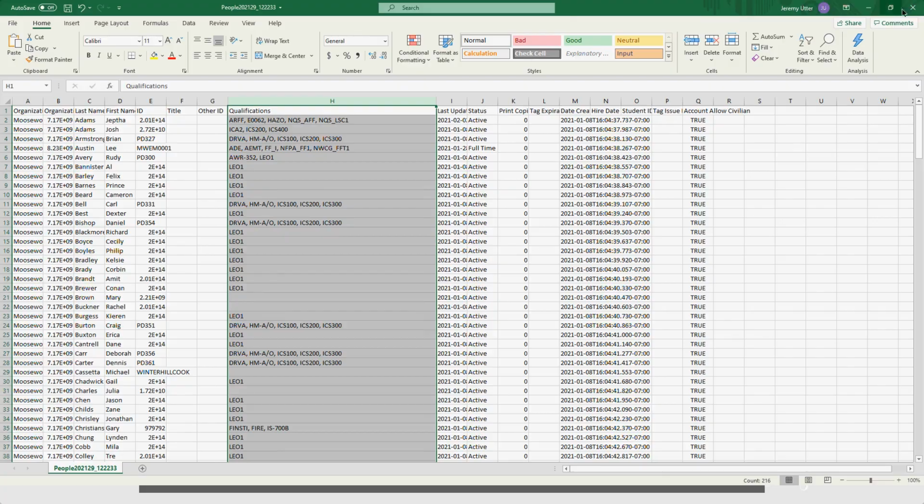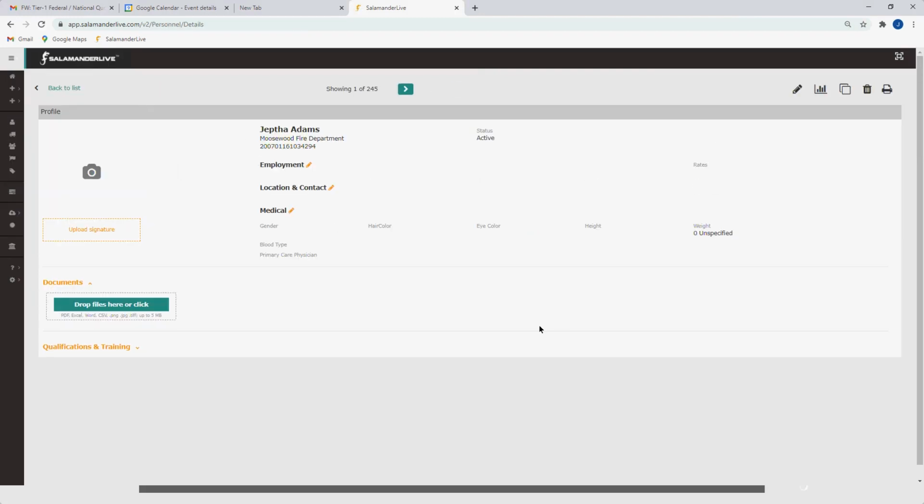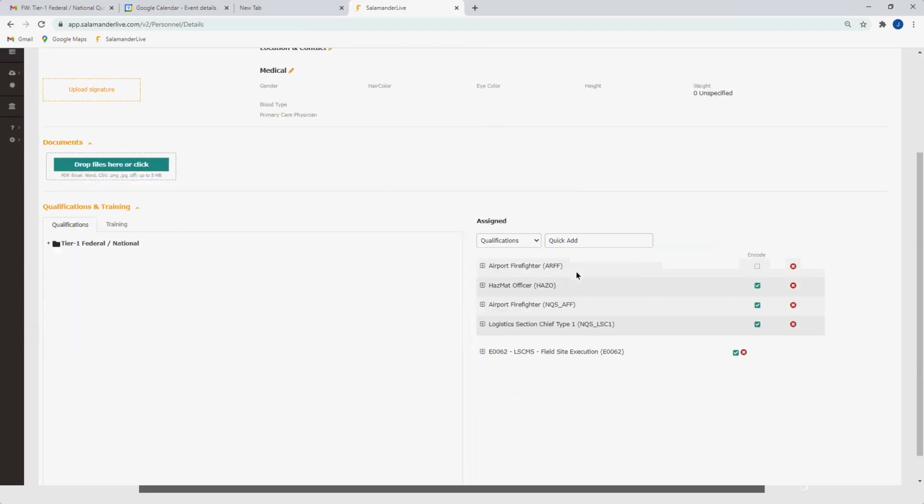But that's one way that some folks have said that they may look at going back and updating all their qualifications. So first of all, let's go in here to Jephthah Adams over at Moosewood Fire. I'm going to look at their qualification record. And again, I can see that this person has legacy quals in there.